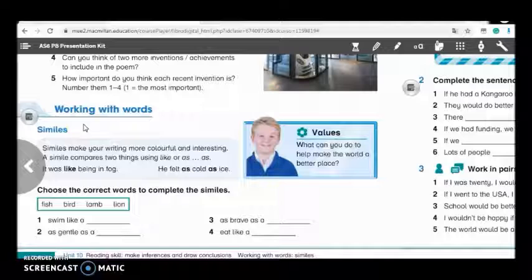Now let's move to the next part of our lesson, working with words similes, which means التشبيهات. Similes make your writing more colorful and interesting. A simile compares 2 things using like or as. إذن التشبيهات هي عبارة عن مقارنة شيئين باستخدام like أو as. For example, it was like being in a fog. Or using as in this example, he felt as cold as ice.